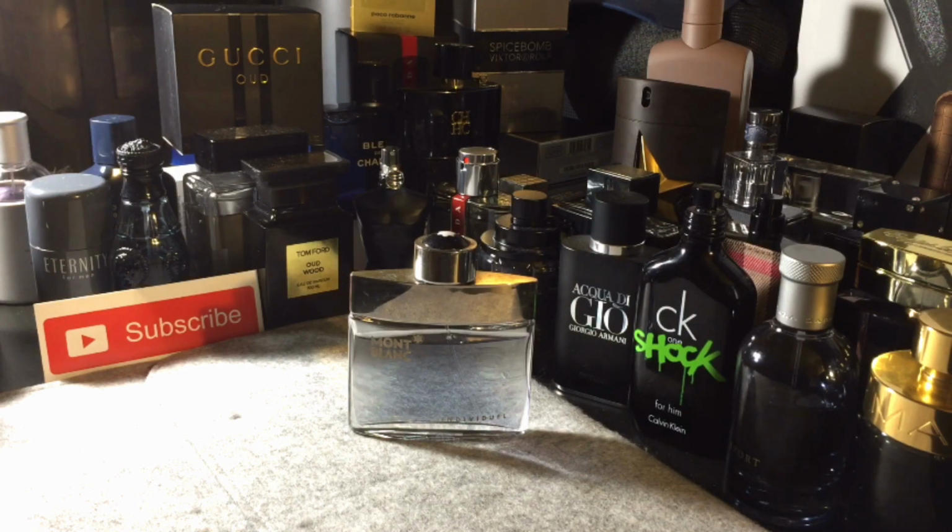I got a whole bunch of fragrances. I don't know what to pick, what to wear, but I'm probably gonna wear a Tom Ford, the Oud Wood, or one of the Gucci's. Those are fragrances for special occasions or whatnot.